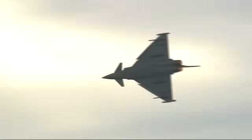Ladies and gentlemen, this Snyder is flown at almost 500 knots at 8G.